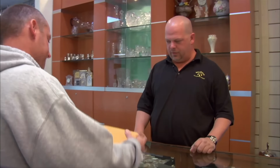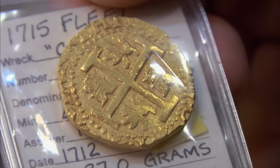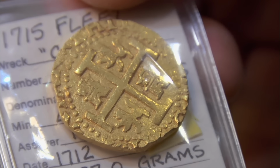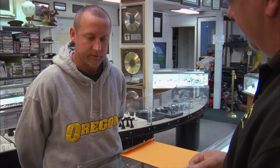Oh, pretty good. I'd like to sell this gold coin if I could. Okay. 8 escudos. This is a Spanish stamp here. This is like the Royal Crest of Spain. So where did you get this? I got that from my grandfather when he died. He left a safe full of contents. Any other cool things in the safe? Not really, no. No holy grails or anything like that? No, not to my knowledge.